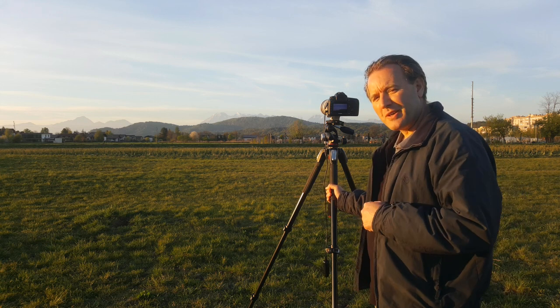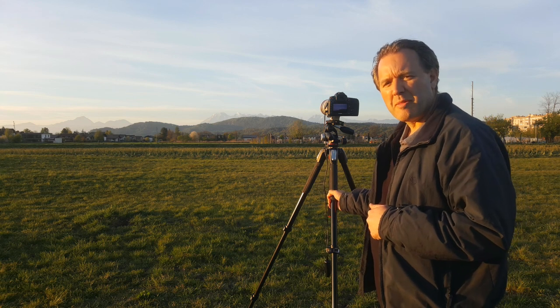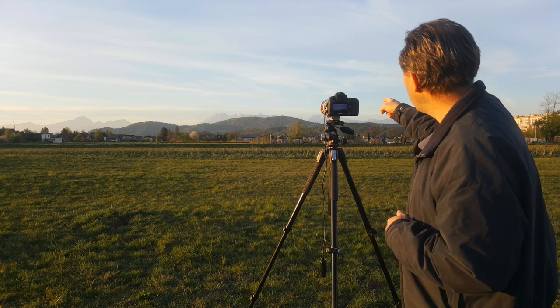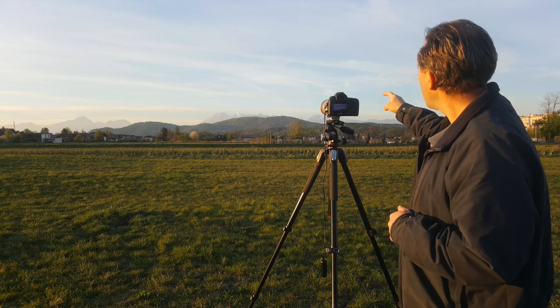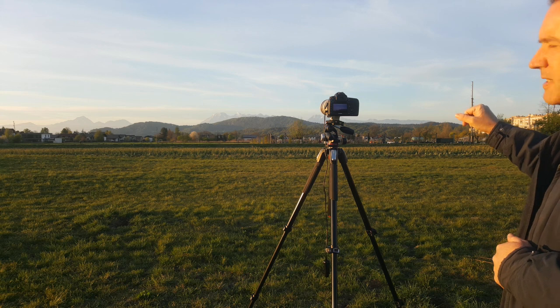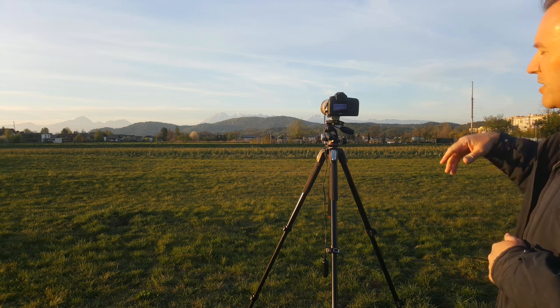Now it really is a great viewpoint from here. There are two sections to the mountains, and from directly here, if you can see that tree there, on the left of the tree, I can get one section of the mountains with Grintovec, and to the right of the tree, I can get another section of the mountains. So I've actually got two compositions really that I can swing between.